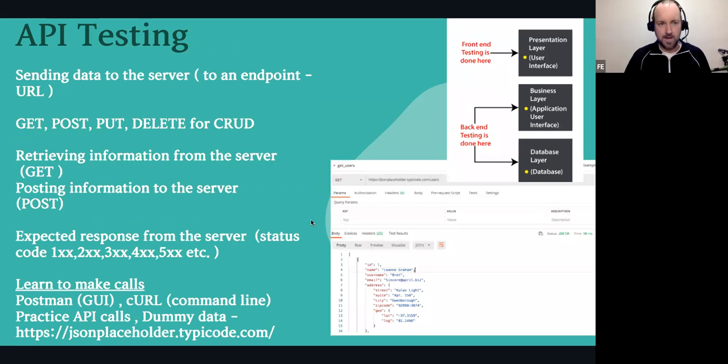Another thing that's very essential and a big bonus to know when you're going to interview for a QA engineer position is API testing. It's basically sending data to the server, to the endpoint URL, and then retrieving some sort of JSON or text back. You can do a get or a post to grab this data back and look through it and see if you're getting the correct response from the server, and also posting your own information to the server as well.